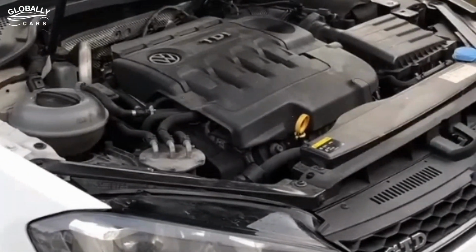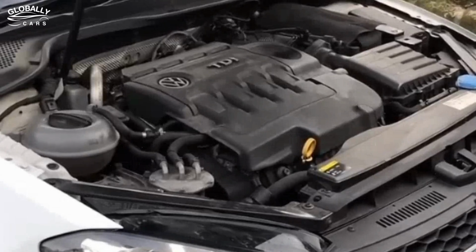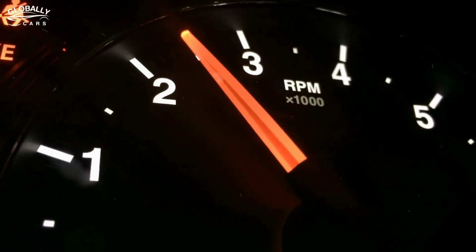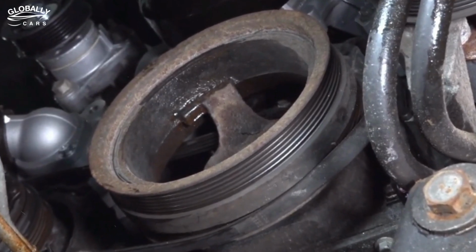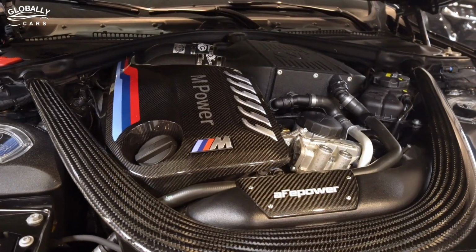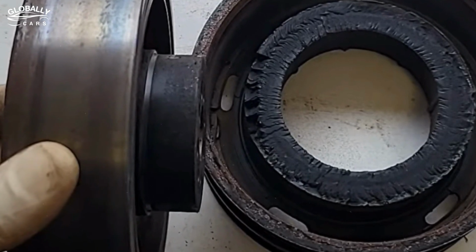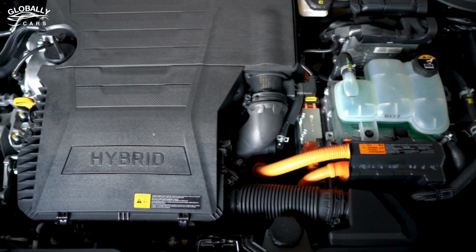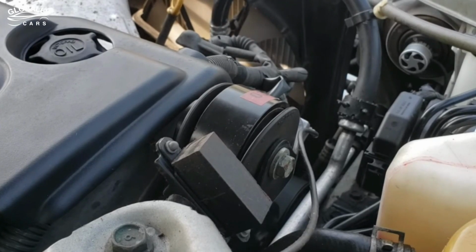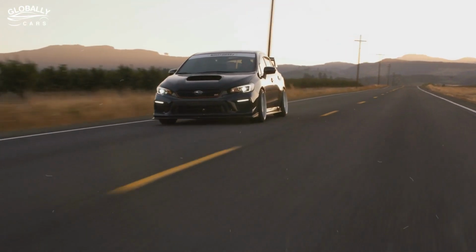One of the first signs you might experience is an unusual amount of engine shaking, particularly noticeable at higher RPMs. The crankshaft pulley plays an important role in minimizing engine vibrations, so when it begins to fail or becomes damaged, it loses its ability to stabilize the engine's movement effectively. As a result, you'll feel your engine vibrating more than usual, especially when it's operating at faster speeds.